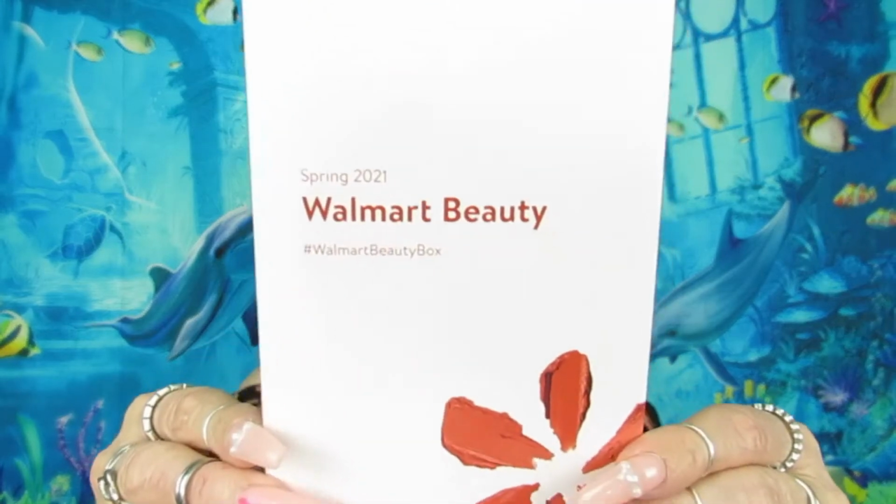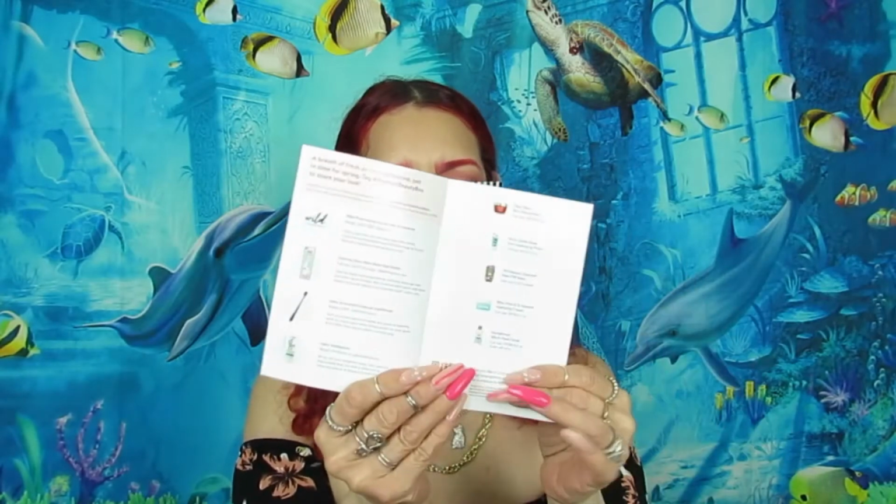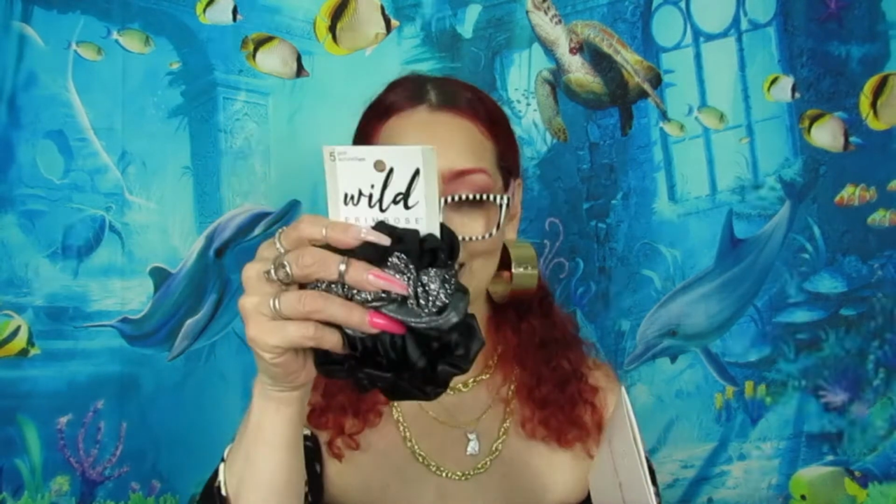Okay, let's see what I have. I'm excited. It says, oh yeah, Spring 2021 Walmart Beauty, and it has hashtag Walmart Beauty Box. And it brings this booklet right here, which says the price and a little description, which I love. I love it. They keep getting better and better. Okay, first thing is this.